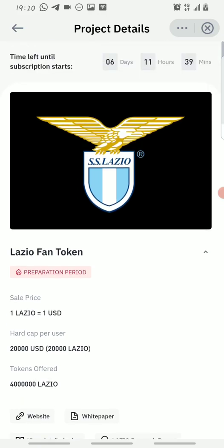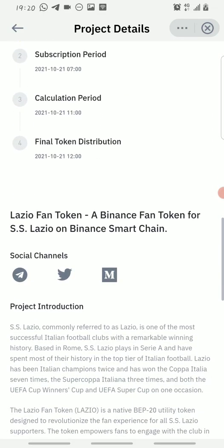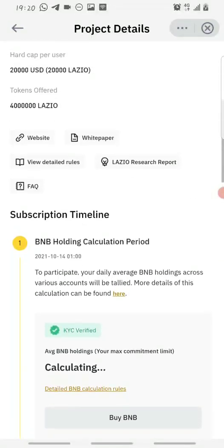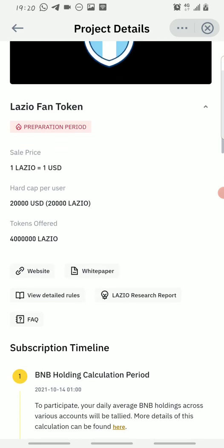So in today's video, we'll be talking about the Lazio fan token ICO, which will be taking place on the Binance Launchpad. So Lazio fan token is a new cryptocurrency token. Okay, it's not new actually. It's been around for a while, but it will be introduced or listed on Binance. And normally, before Binance does that, they usually run an ICO, which is initial coin offering, where they give some of the users a chance to own the token before official listing on Binance.